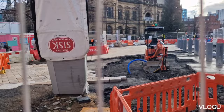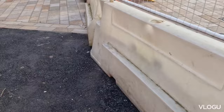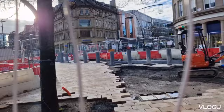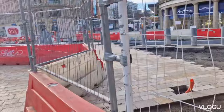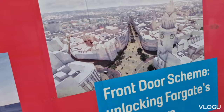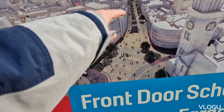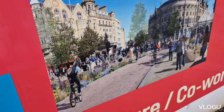So yeah, this is what you can see. A new star. They did tarmac it there, but it looks nice, and it's like everything's all completed. New bollards. So I'm going to show you guys what it looks like on the other side. This is what it looks like. New Fargate, from the top where I am now, somewhere around the middle, all the way down to the tram stop. And this is what it looks like at Town Hall, with new bedding, cycle lane, everything.